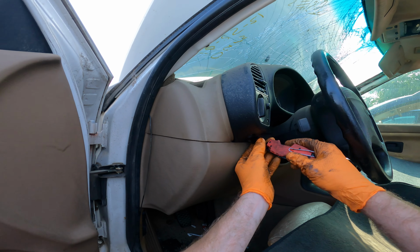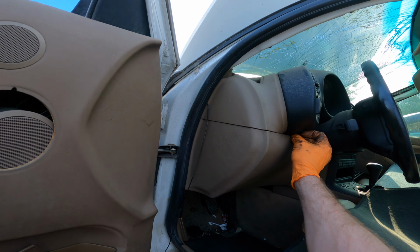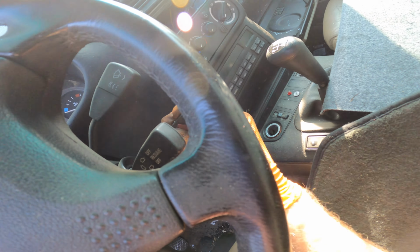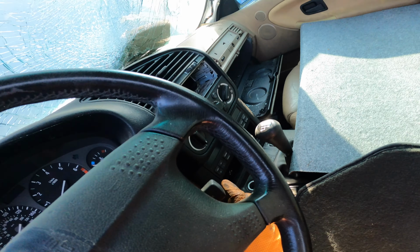We're gonna work on taking out the pedal assembly. I'm actually glad I'm taking one out because we're about to put one back in, so I'll have it fresh in our minds. We're gonna remove all this stuff down below.